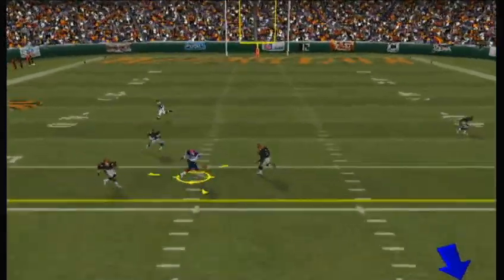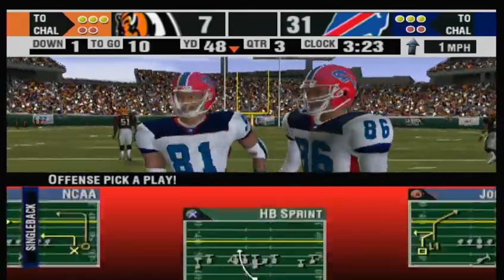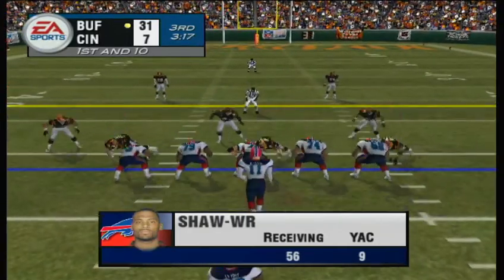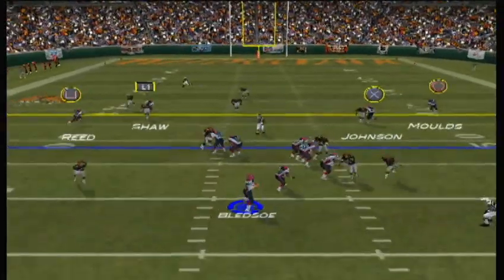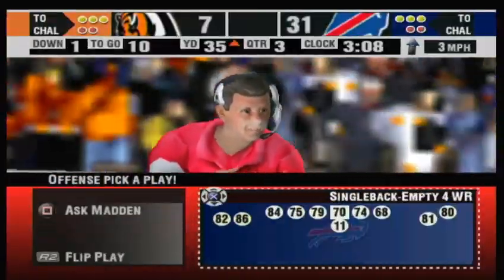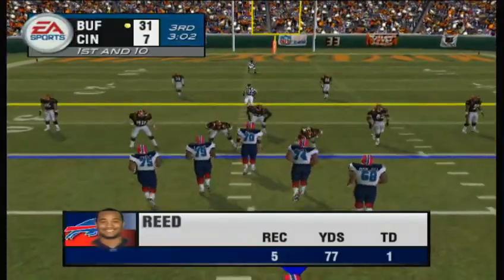Closing in, gets the pass off, and it's complete. Bledsoe flings that pass in there. Now that is a great throw. The quarterback surveyed the field, found the open guy, and got the ball to him in a hurry. Henry, the lone setback. Looking for a receiver, throws it right to him. Good connection there. This guy has great confidence in his arm. He knows that he can make the completion regardless of the coverage. Ball on the 35-yard line.